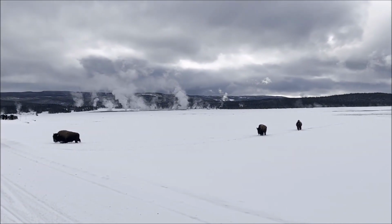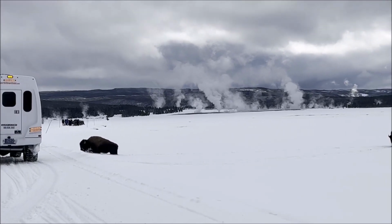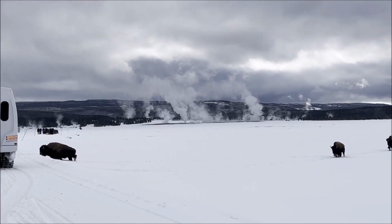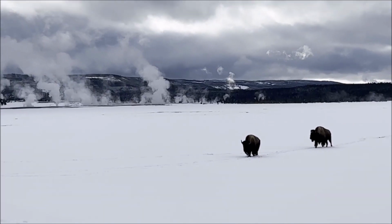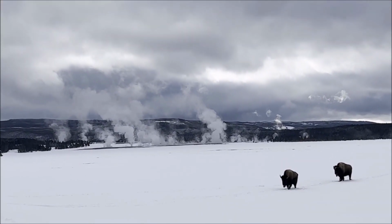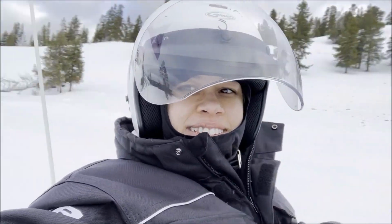We stopped again because buffalo were crossing the road, which again, magical, amazing. In fact, they go in a straight line, one behind the other. That way it's easier for them to move because of following tracks on the road, and they won't get off, so we have to drive through them, said our guide.